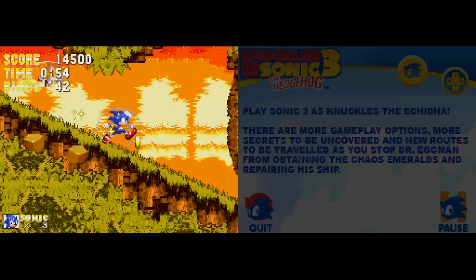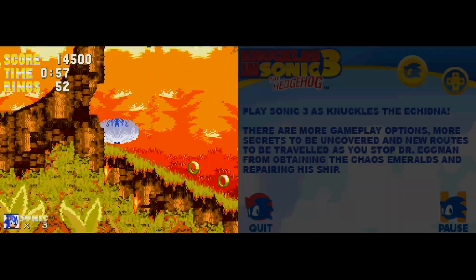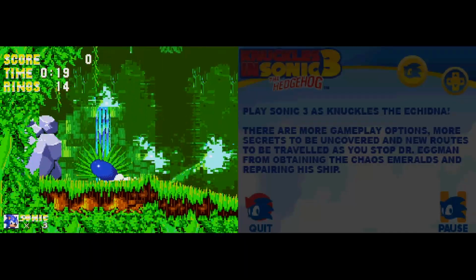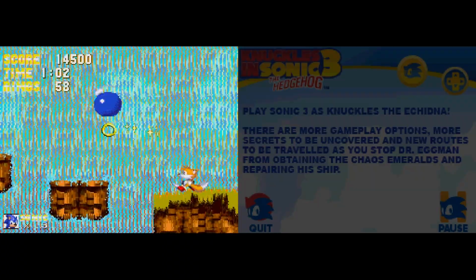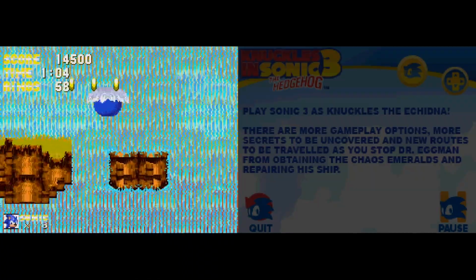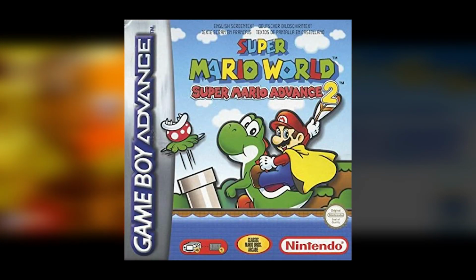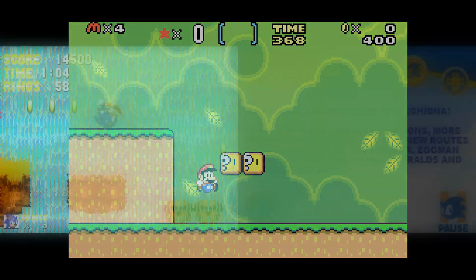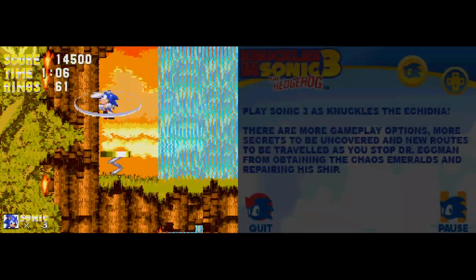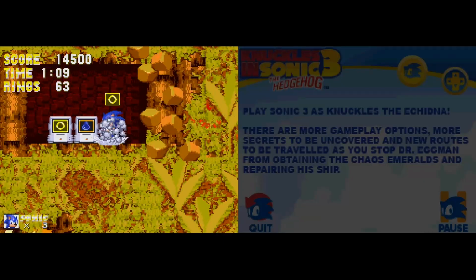This release uses the Mega Drive's original resolution, but crops it to account for the DS's lower screen resolution, and that's why we have this weird scrolling effect as we're running along. I get there's difficulty converting a game from a system with high resolution. Here's where I have an issue. Nintendo released a competent port of the Super Nintendo 16-bit Super Mario World on the Game Boy Advance several years prior. I don't think that they should have released this mess in the first place. Sega dropped the ball on this completely.